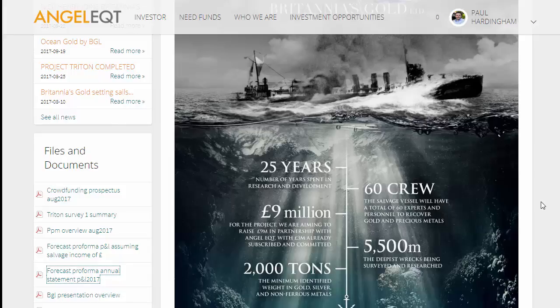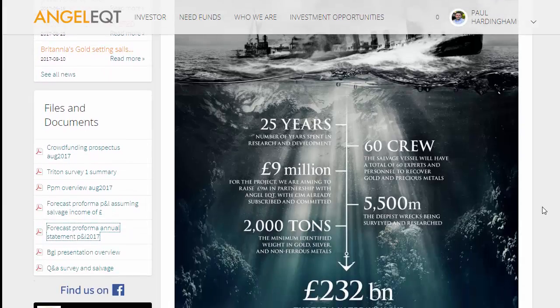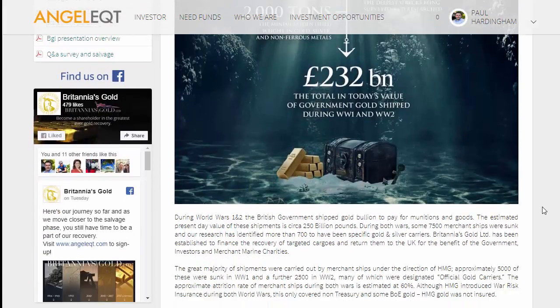The costs have reduced dramatically and the technology has increased dramatically. These ships can operate on GPS. We can go straight back to the 3 ships that have already been surveyed within a meter, and the survey ship can hold its position on the sea using GPS and amazing technologies. And it's a lot simpler now to recover this gold than it was 20 years ago, and so on.